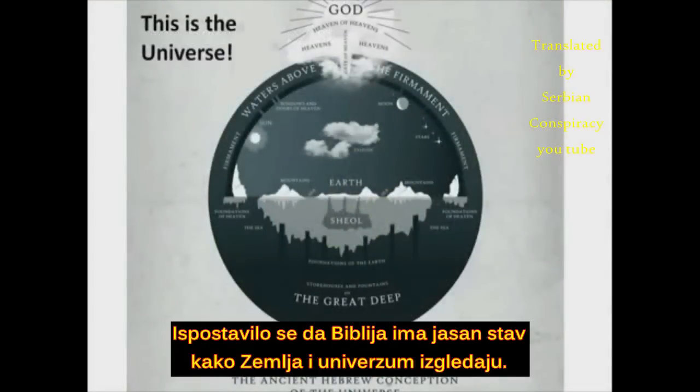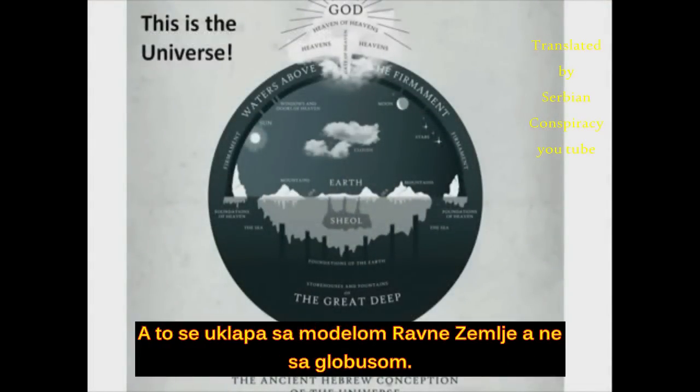It turns out that the Bible had a very clear conception of what the Earth and the universe looks like. And that matches the flat Earth model more than it does the globe.